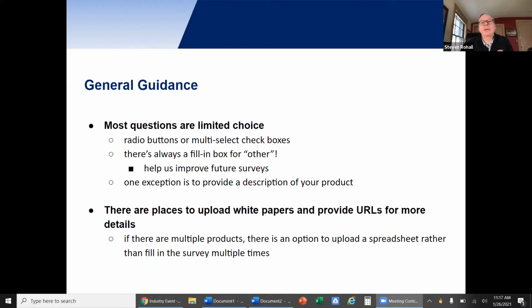So that is the one thing I will definitely ask all of you to do if other is the most appropriate choice for you. One exception to this is when we ask people to provide a description of your product or your service. We provide a text box. Tell us as much as you want to about the product that you have or the services that you provide. We also have a way that you can point us to or upload white papers or websites that might provide some additional detail on your offerings. And in particular, if there are multiple products, there is an option as well to upload a spreadsheet rather than going through and trying to fill out the survey multiple times. To do that would be very frustrating because you'd end up filling out a bunch of the same questions over and over again. So there is an option. If you really do have a number of products, you can fill out a spreadsheet and upload that as well.